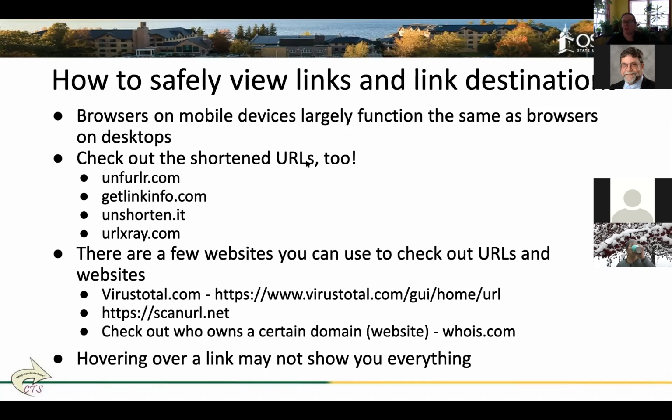Many times in emails, you'll notice that these links are actually shortened URLs. Hopefully you've seen some of these. They have bit.ly, YouTube has their own version, Google has their own version, but they're all shortened URLs. The purpose of those is to take a whole long string of text and shorten it up, sometimes for the purpose of obfuscation and security reasons, but sometimes it's just for marketing purposes and it looks cleaner. But those you would definitely want to check out before you click on them.